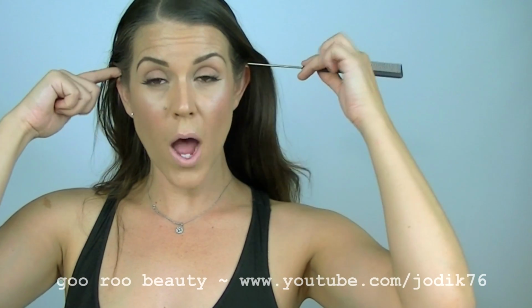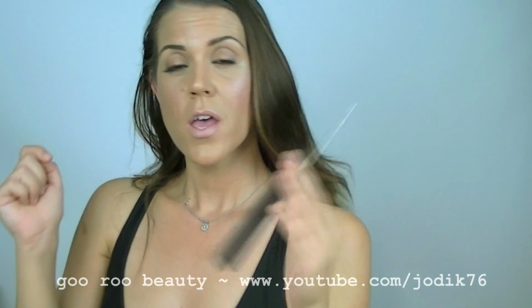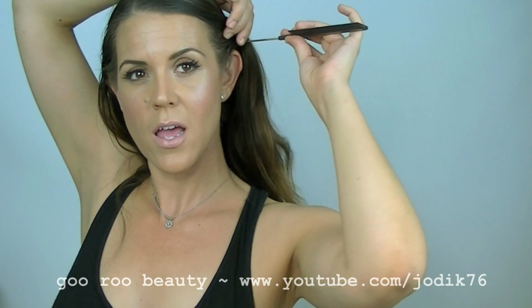The first thing I want to do is section around at the widest part of my head here. That's the first extension that I'm going to put in. I want to make the straightest line possible across. That's where this comb comes in really handy. So I'm going to start at the top of my ear and work around, holding it horizontally.